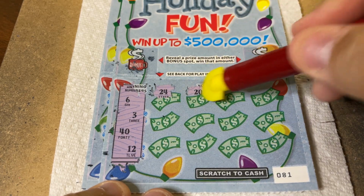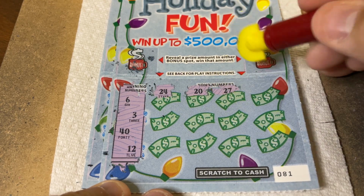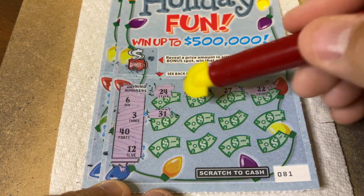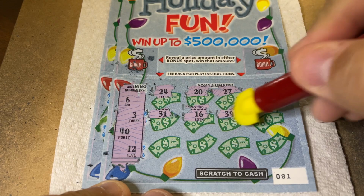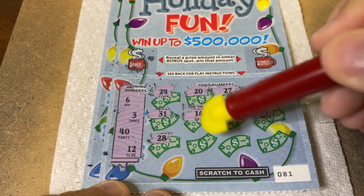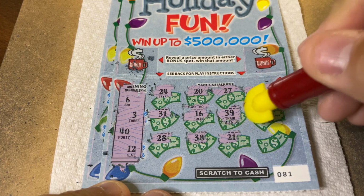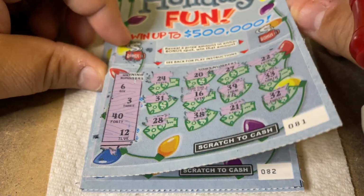24, no. 20, no, we have 40, half of that. 27, no, no 20s. 22, no. 31, nope, not gonna win with that one. 16, no joy. 39, one away. 33, no. 28, nope. 38, no. 21, no. And 32, no. Just like that, first ticket is down.